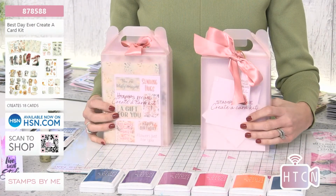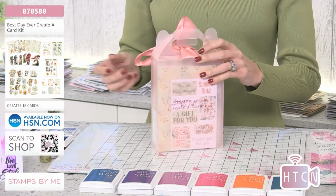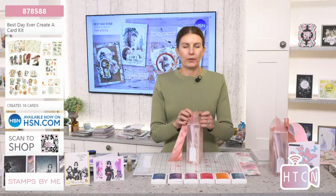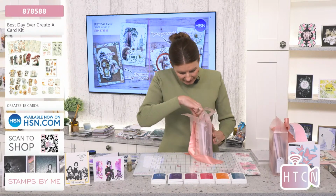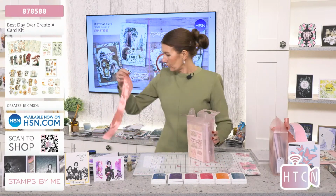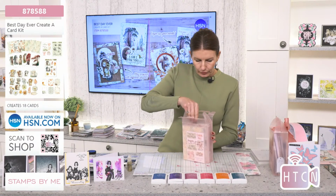So I'm going to quickly show you both, guys. When I say it makes 18 cards, it's not just like toppers, card blanks and envelopes. It's way more than that. You get so much. I'll show you. So this one is Follow Your Dreams. Now I'm just going to pop these on the floor because I will quickly run out of space. So let's go through quickly.